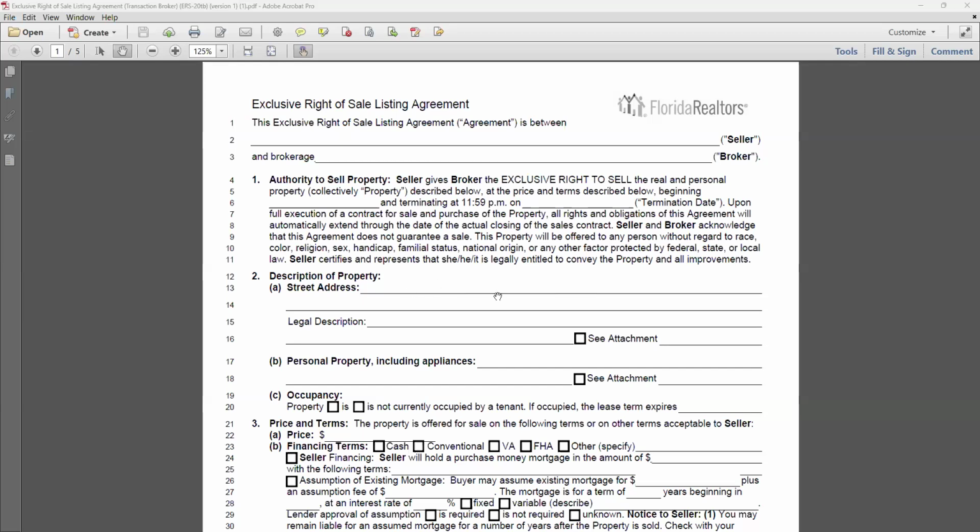Description of the property, get the right address. Make sure you get the right address. Sometimes we take shortcuts and we don't put the right addresses in there, or we're missing a digit. The legal description, you get that right out of the tax appraiser site. Now, some of these forms like Form Simplicity, maybe even Dot Loop, I'm not an expert on Dot Loop by any means, sometimes can auto-populate this information. So that's good. It cuts down on the number of times you can make a mistake.